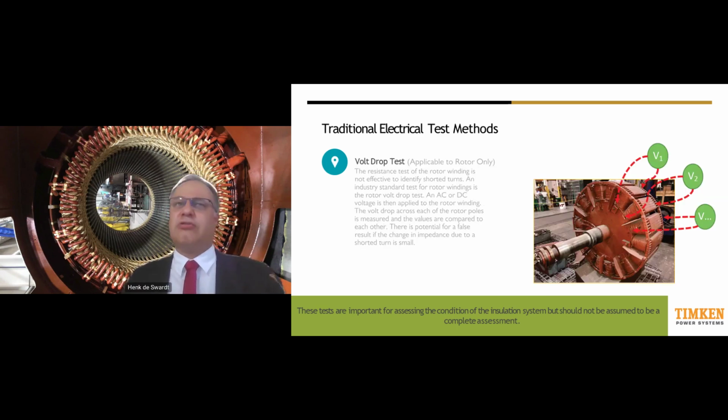Now, another traditional test, this is the one you probably use, is the volt drop test. Basically, you supply the winding on the 2 incoming leads, and then you measure the voltage drop over each pole, and you compare them. Now, it attempts to check for interturn short. Now, you can see on the cylindrical rotor, you can't do this. It's not possible because you can't get to the individual poles.